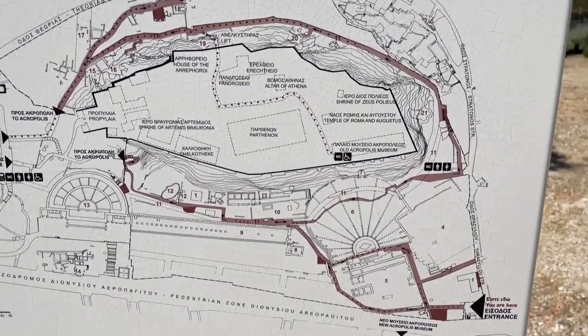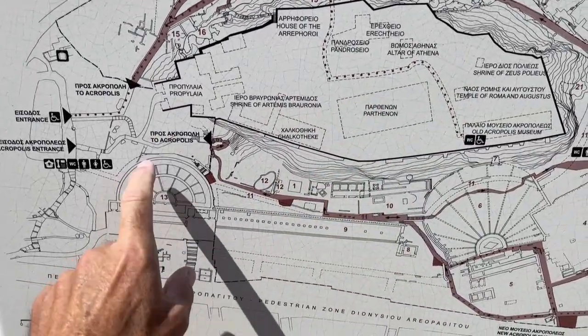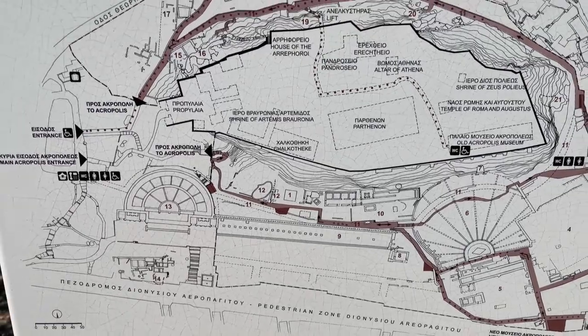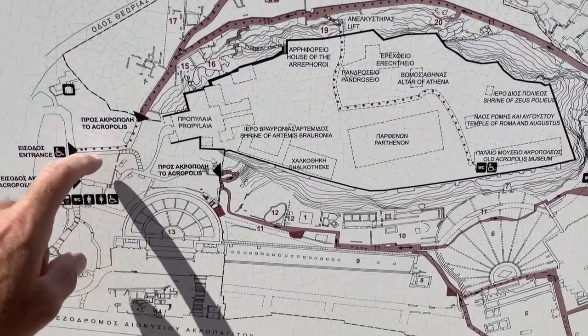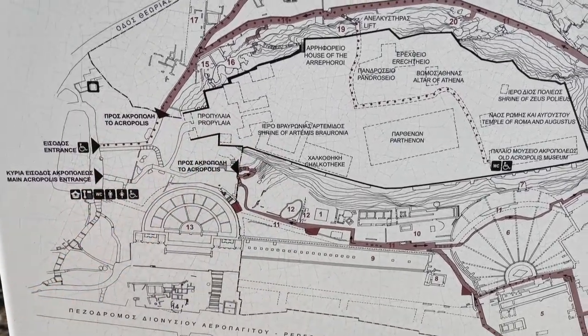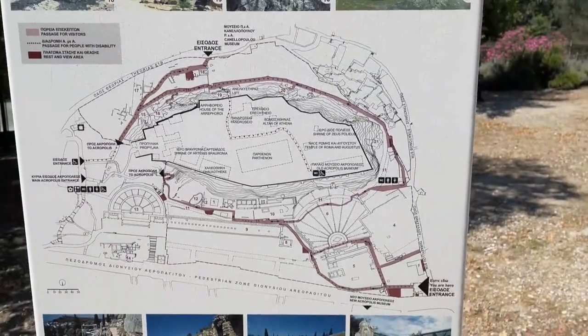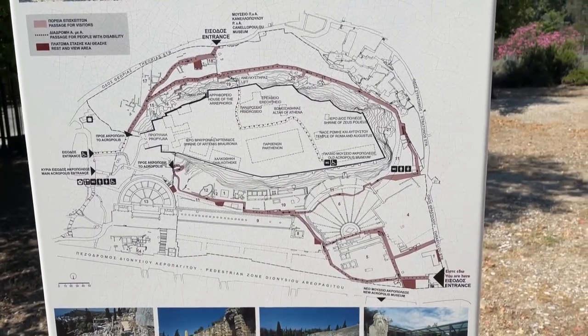Obviously, the Parthenon is the big one on top. Another one is the theater, which is amazing. But it's all really amazing. And so they even break it up by, you know, like the gate, the Pompeia gate and the Blue Gate. And anyway, I'm going to do the best I can to cover as much of this as I possibly can.